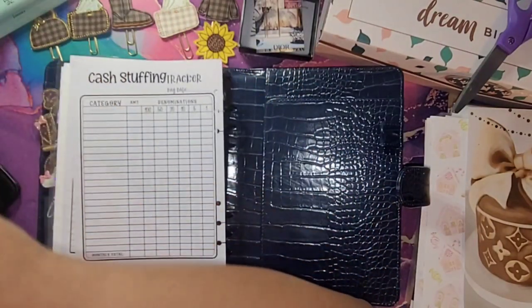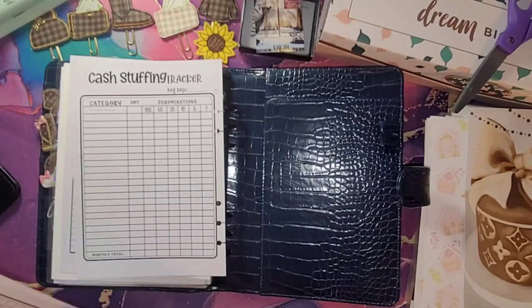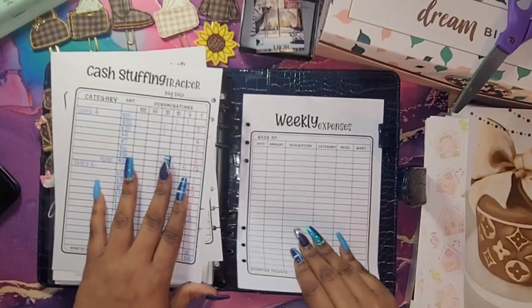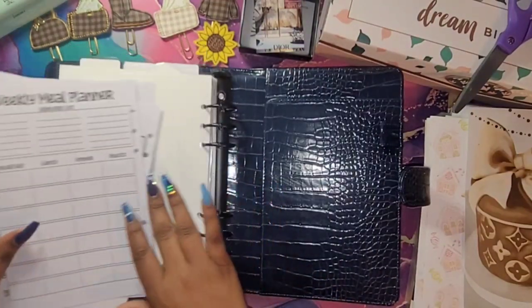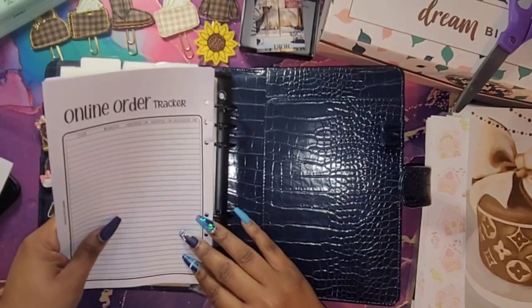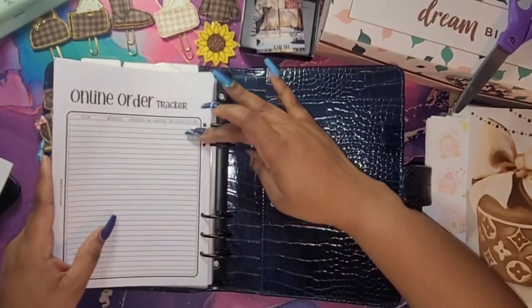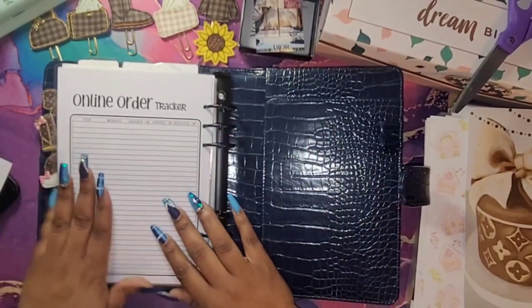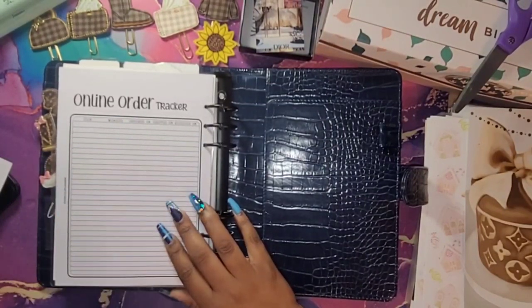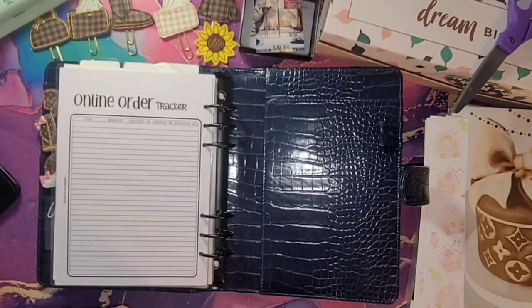That's my budget, my paycheck tracker. And I already started my December savings challenges breakdown. Okay, and then my weekly expenses goes here. And then I'm going to add in my online track. And I just keep up with what I bought online here, when I ordered it, when it shipped, when I received it.